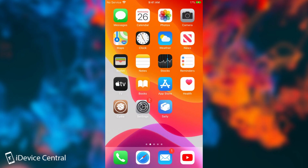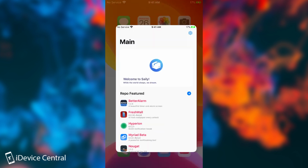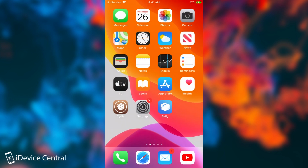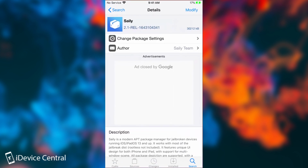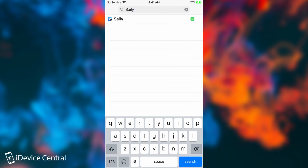So in today's video we're talking about the Saily package manager. This one in here, which is basically a Cydia alternative on jailbroken devices that actually works pretty fine. Now this has been around for quite some time. It's been in beta and in the works for literally years, but now it's available as a release in the BigBoss repo. So what it is basically is a package manager just like Cydia, but this time you can actually install packages and stuff with a modern package manager.